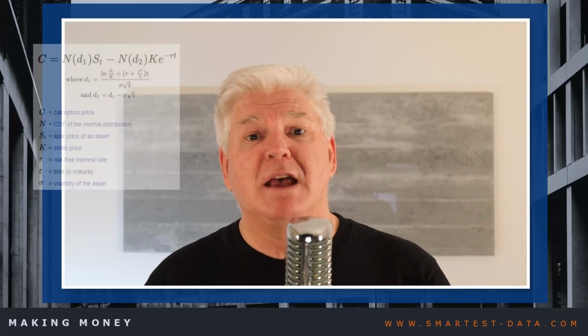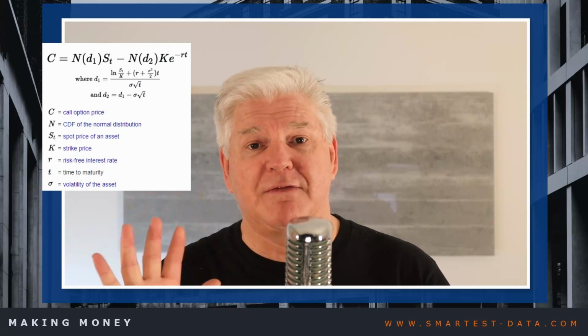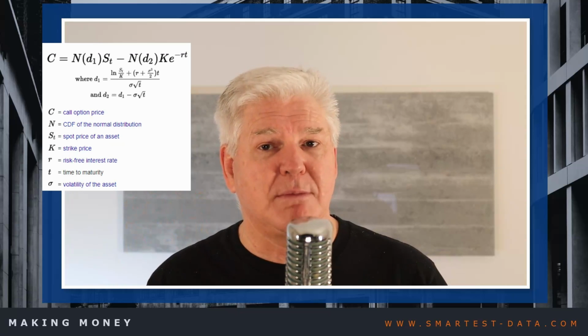Okay, making money by selling options. Now we understand all the parameters that go into an options contract. Then to value an option, we use the Black-Scholes model. The Black-Scholes model considers 5 factors to determine the value or premium for the option.